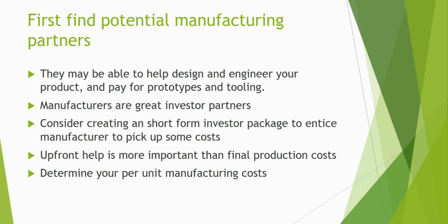Now, a lot of inventors are always saying, oh, I got to run overseas, and they want to run overseas because the manufacturing costs can be lower overseas, and that's true. Your final production costs can be quite a bit lower overseas. But right now, when you're beginning the process, you are worried about upfront help. You're worried about having enough cash to actually get that first product made, and made in a reasonable volume so you can do test marketing and really prove the product will sell.